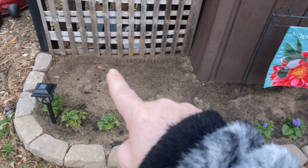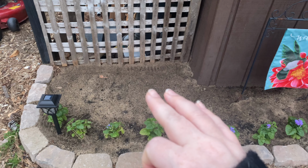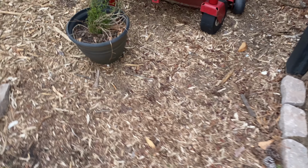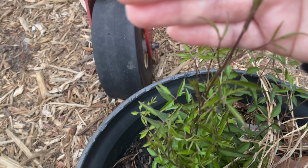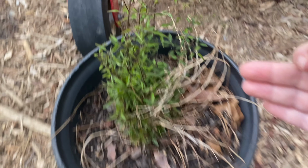we were planning to plant a clematis right here. I have a Henry clematis. It's actually right here. We've never planted it in the ground because this blooms white, and I ultimately wanted something with a little bit more color.